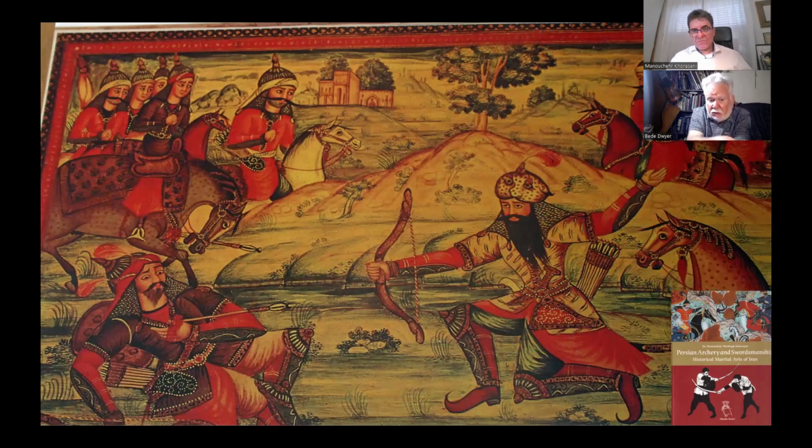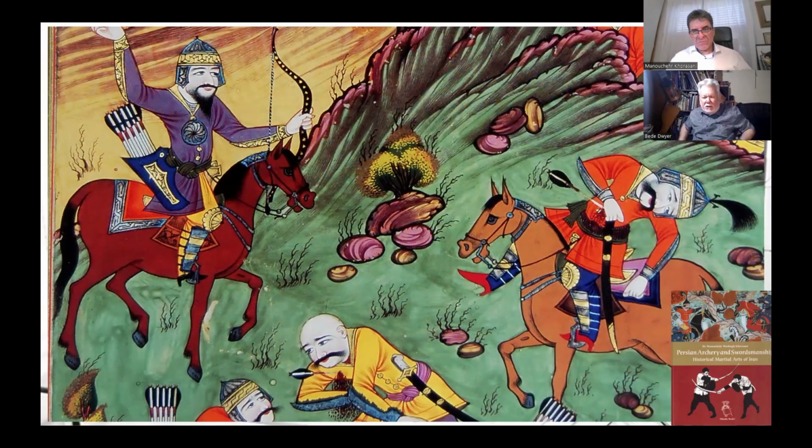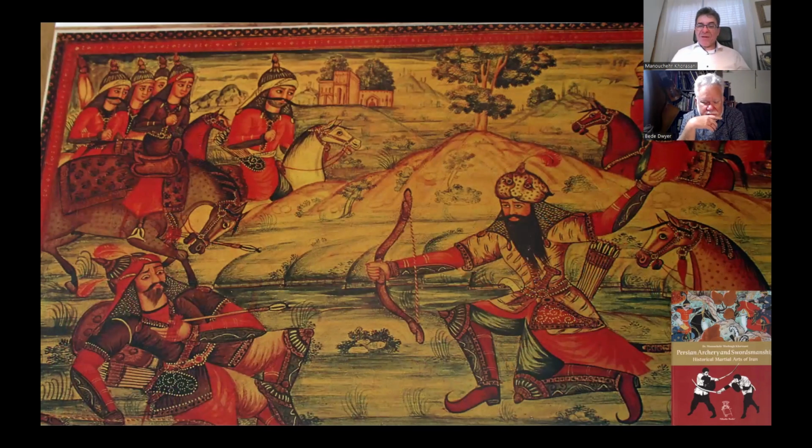And also the shabrak, the cloth under the saddle, that thing that covers the kidneys of the horse and keeps them warm. Very common in Iran, a very common thing. And now again back to Rostam.